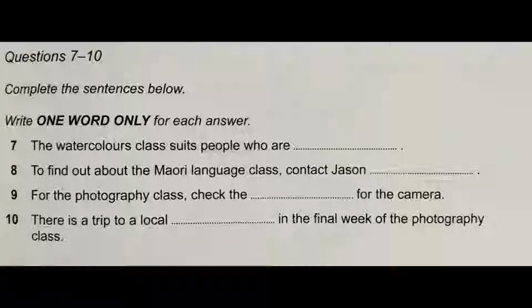OK, now just another question for the watercolours class. I've just remembered that my wife asked me to find out about the level. Who's it for? OK, well, you don't have to be very skilled or anything like that. It's designed for beginners, actually. People who might see art as a hobby rather than as a professional opportunity. That sounds like my wife.